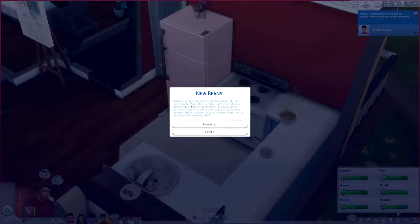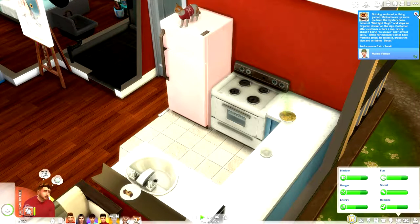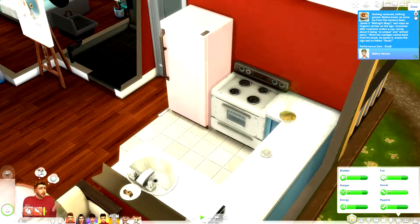Okay, Melina's contentedly grinding her favorite blends, Java Lamp and Captain John's Cleanse, when she notices a new variety of bean in the shipment. She takes a whiff, nothing, the caramel overtones an approachable aroma beneath. There's no label, so she brews a batch or tries mixing it with something else. Brew a batch of that and see what happens. Nothing ventured, nothing gained. Melina brews some Joe from the mystery bean, labels it Midnight Magic, and slaps an organic sticker on the sign. Customer after customer orders a cup, raving about it being so unique and almost spicy. When her manager comes back from his break, he tastes it, erases the sign, and scribbles decaf.